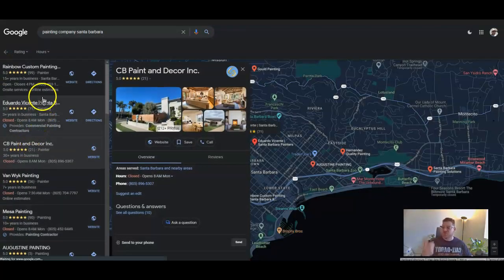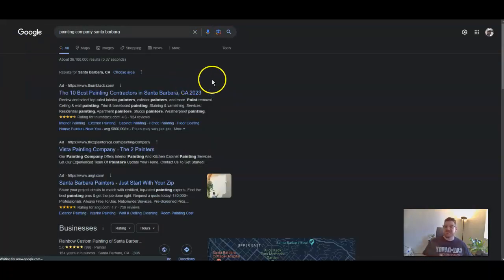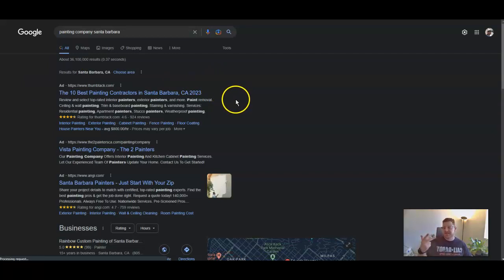And these generate extremely high buyer intent leads. People tend to trust Google, so the people that click on here and call are generally who they end up using. So that's kind of the main reasons why you want to do SEO, and 3 of the main factors in SEO: content, backlinks, and citations, what they are and how to use them.